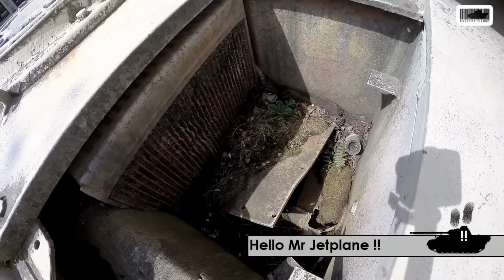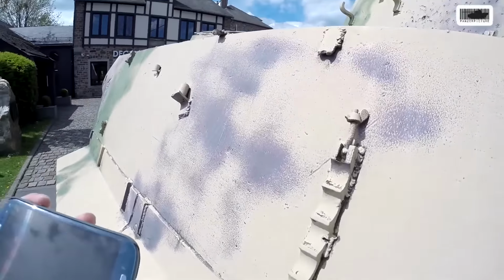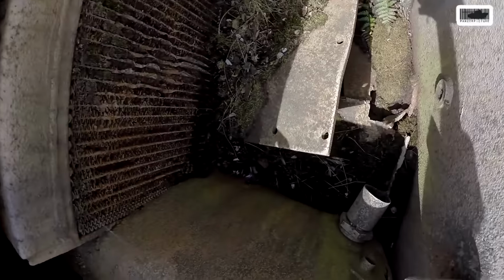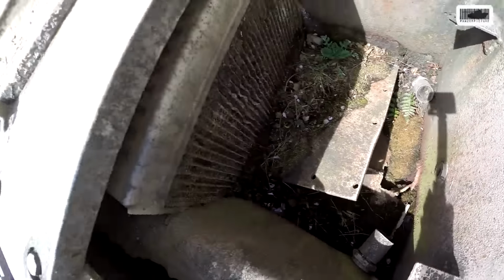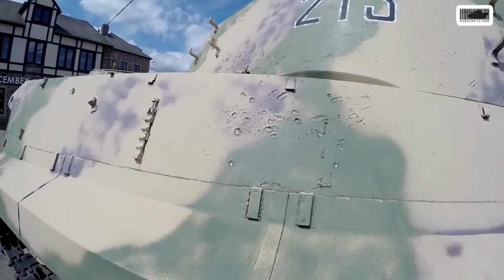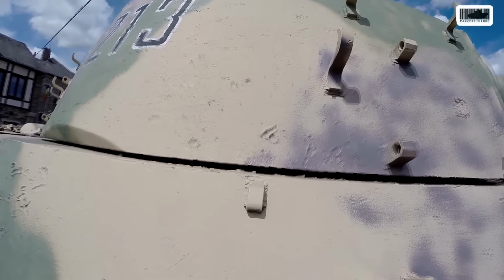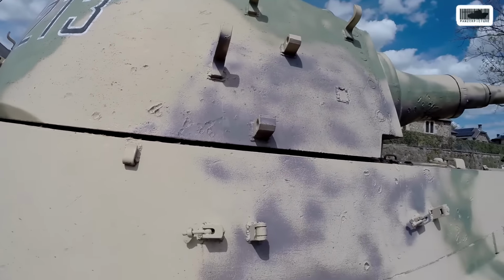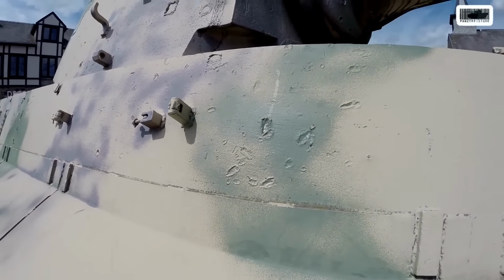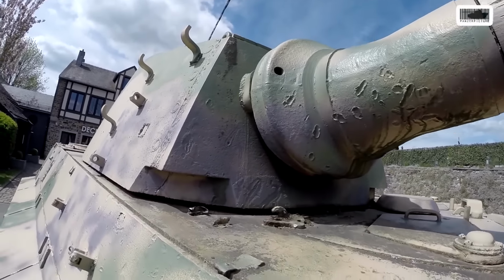Don't know if you guys... That was a jet passing over. You guys can see something in that engine bay, the cooling system. More damage over here. That's a massive damage on top of that gun mantlet.